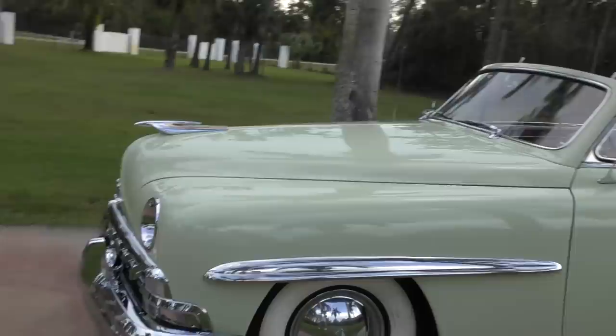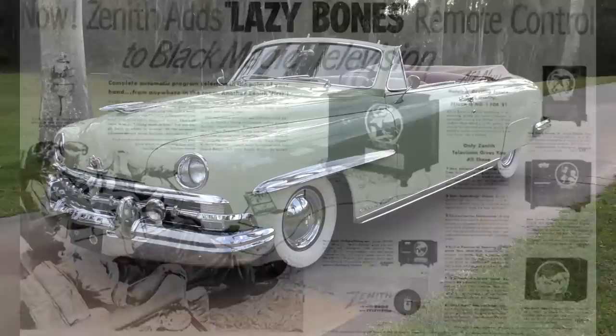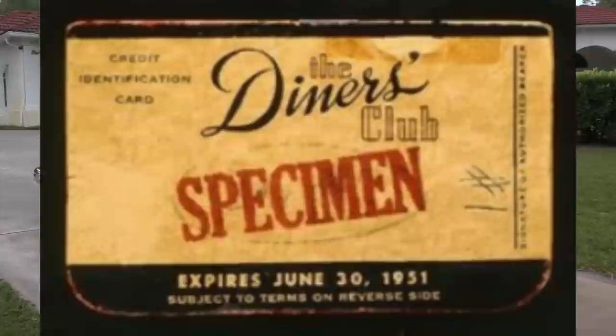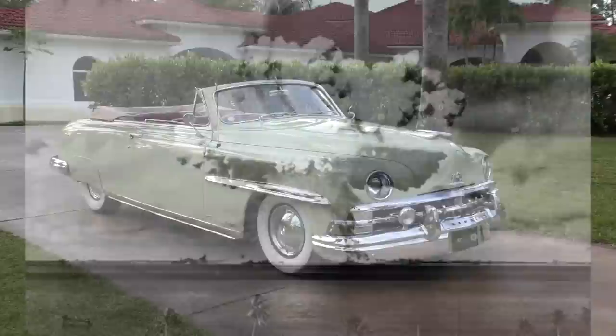Technology-wise, and this is key, Zenith released the first television remote control. That was a big day for lazy bastards like me. And a guy named William Shockley invented the transistor for Bell Telephone and almost certainly didn't get enough money for it. Also, Diners Club released the first credit card, which was made of cardboard. And I think that's weird. In the 50s, I would have expected it to be made out of lead or, you know, reinforced steel or Bakelite or something that could withstand a nuclear blast. But, yeah, apparently it was made out of cardboard.